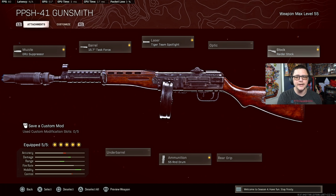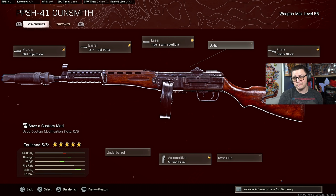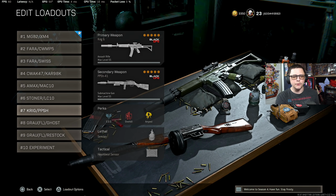Tiger Team for the mobility, Raider stock also for mobility and sprint to fire. And then we have the 55 round drum. You could drop one of these two attachments or even the task force if you feel like the recoil is hurting too much. Put on an underbarrel. And that's pretty much all I would do. Unless you want a little bit cleaner optic, you can go with the optic as well. But overall, this thing aims down sight fast enough where it doesn't really need a rear grip. The rest is the same.